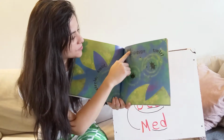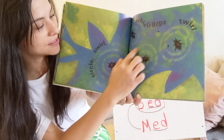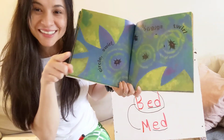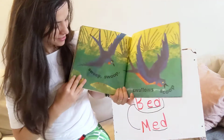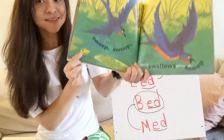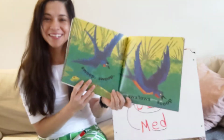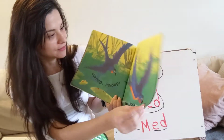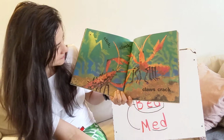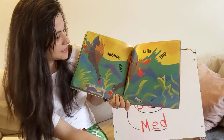Circle, swirl, whirligig, twirl. And remember, if I put the book close, you'll see all those circles around these little bugs. Right? You can make that movement with your finger too. Sweep, swoop, swallows scoop. Oh, look who's here. Look carefully, it's the same frog from the first page. Remember? Click, clack, clothes crack. Double, deep, tails flip.